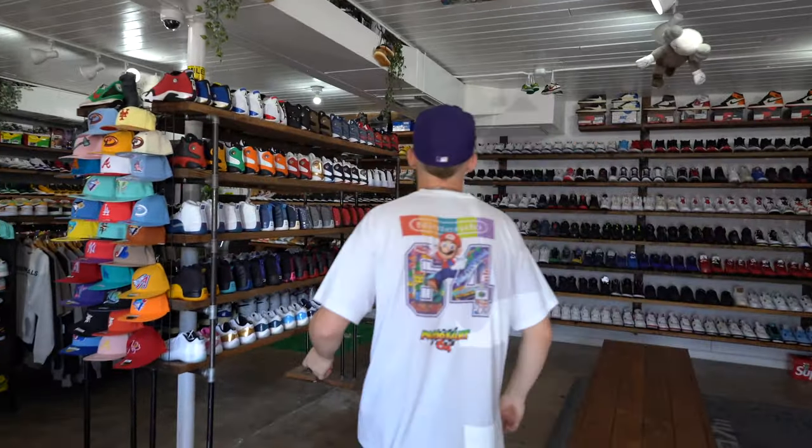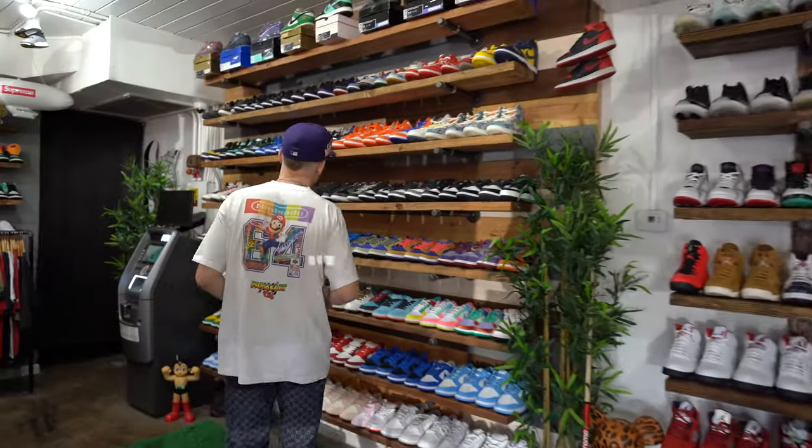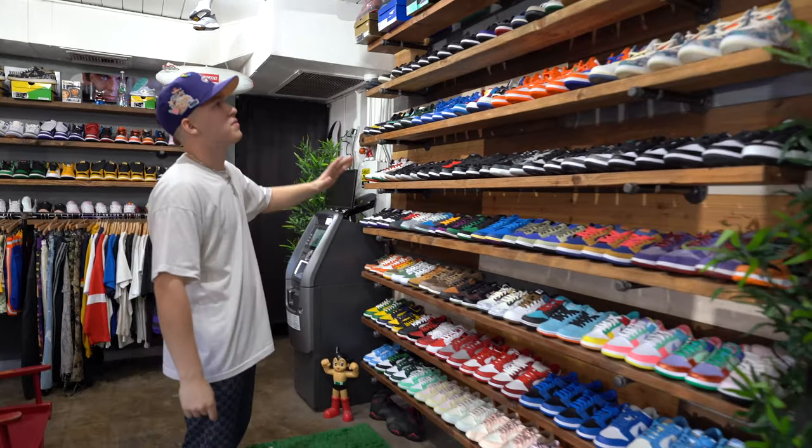All right, so now we're gonna head over to the Dunk Wall. This is definitely our hottest wall in the store. This is our quickest selling wall, right in front of the Jordan 1s. Jordan 1s will probably be second, but Dunks is definitely crazy right now.